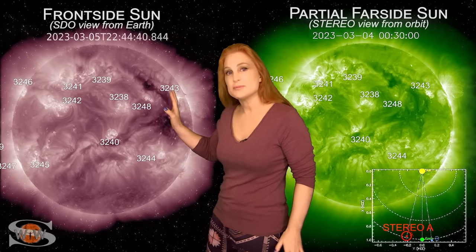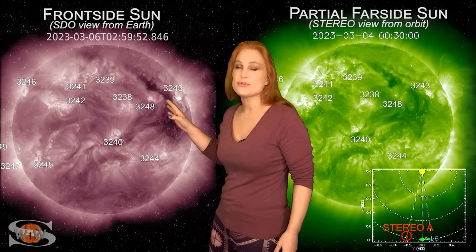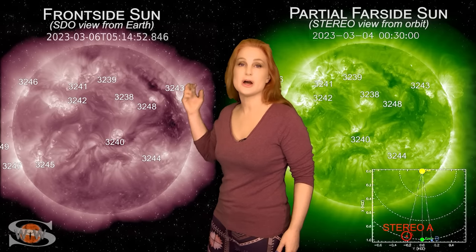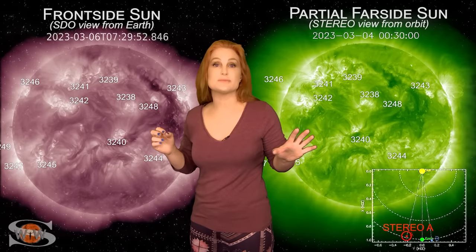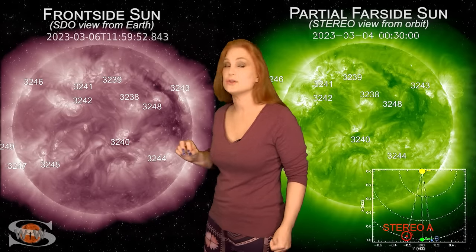But before things completely calm down, we do have a couple regions that are still big flare players. Region 3243 has been firing off a couple big flares and some solar storms. They're not Earth directed, so we don't have to worry about it. It just makes for really good eye candy.